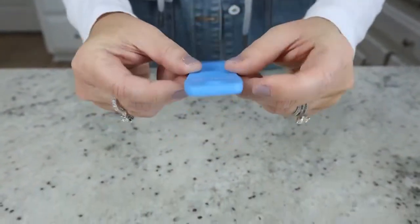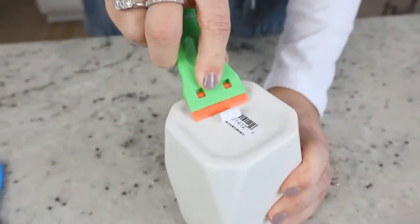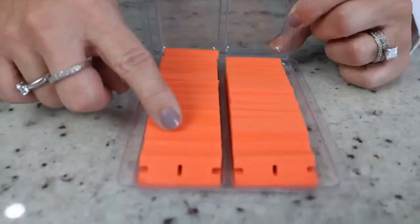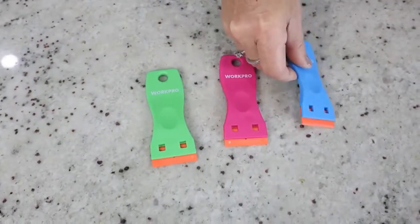So if you are needing these, I like them. Now I have 3. So what I do in my house is I keep one in my kitchen cabinets. I have another one that I keep down in the craft room. And then I have a third one that we keep here in the Amazon room to show you guys, but they just work great. Yeah, they do have 120 of those replacement blades.